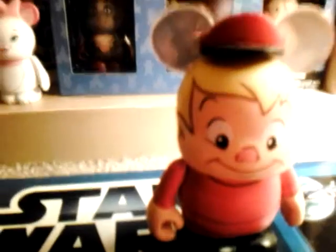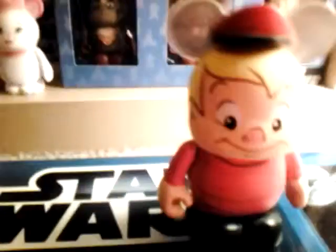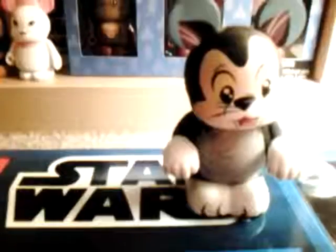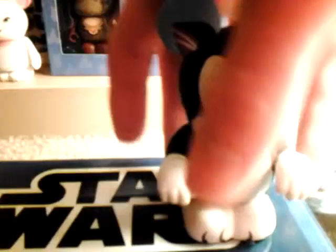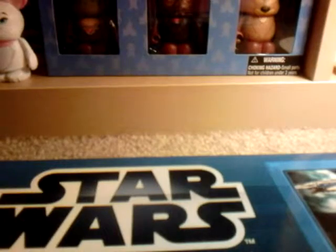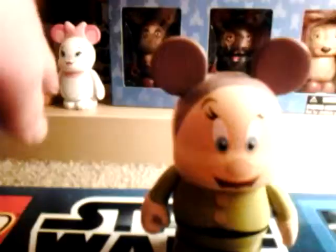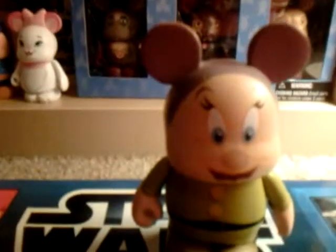The bow on Marie and Fix-It Felix does not come off. Next up is Figaro from Pinocchio, Minnie's cat too. Next up is Dopey. And by the way, it's these over here, Animation 5, D23, Animation 4, Whiskers and Tails, and this is Animation Series 2.